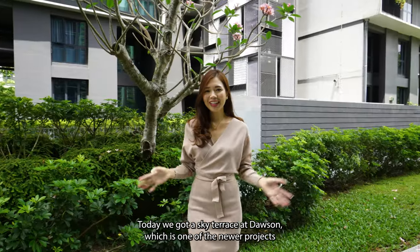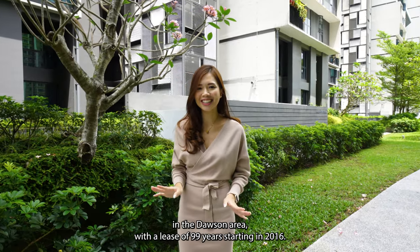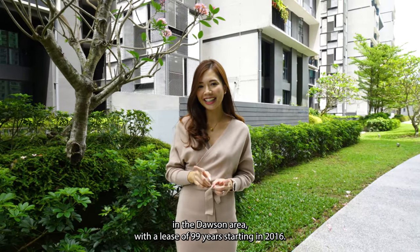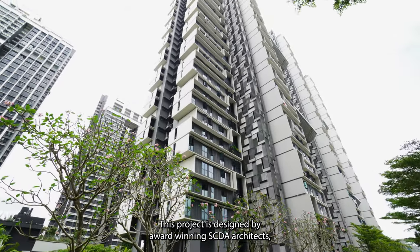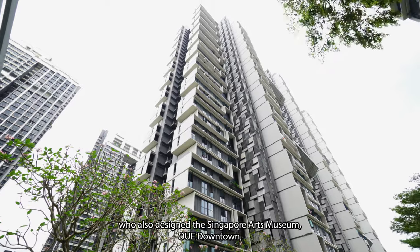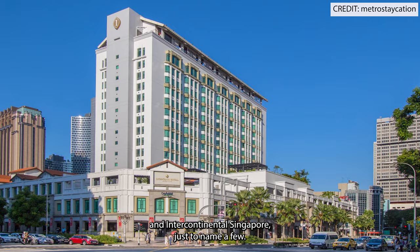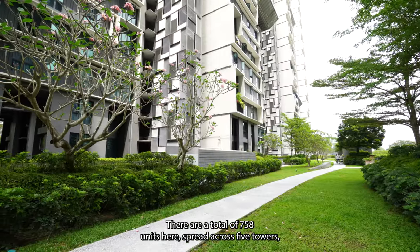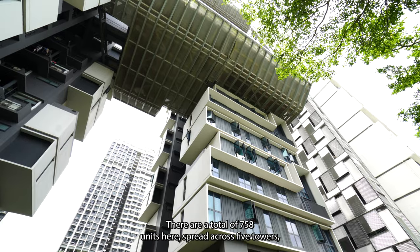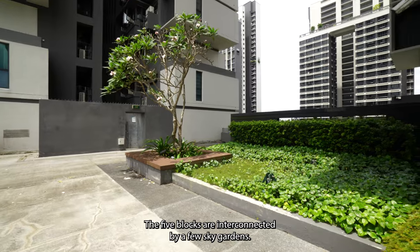Let's go! Today, we are at SkyTerrace at Dawson, which is one of the newer projects in the Dawson area, with a lease of 99 years starting in 2016. This project is designed by award-winning SCDA architects who also designed the Singapore Art Museum, OUE Downtown, and Intercontinental Singapore, just to name a few. There are a total of 758 units here, spread across 5 towers, up to 43 stories. The 5 blocks are interconnected by a few sky gardens.